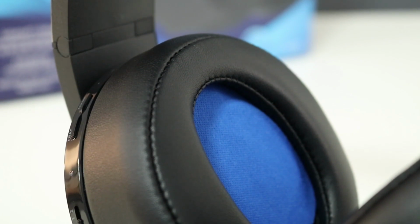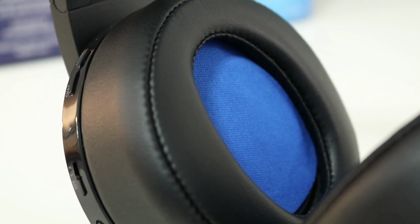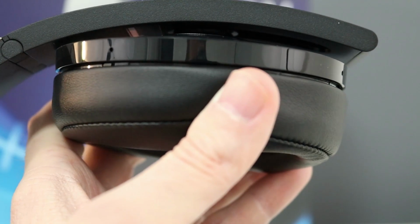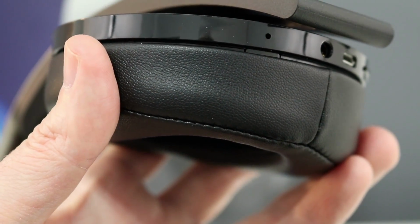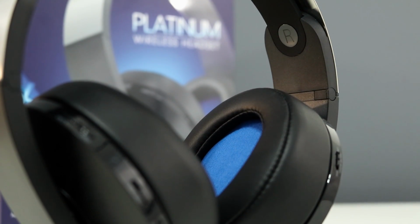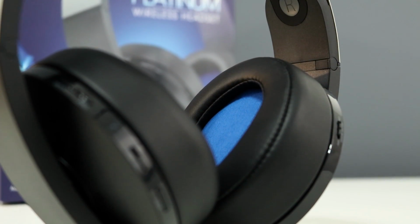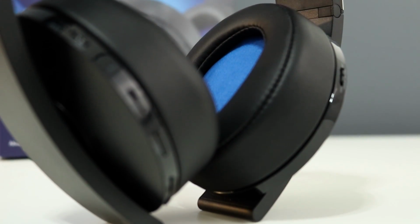The 50mm drivers give a very natural sound with a nice tight low end. Mids are clean and highs are detailed. There are dual microphones built into the left ear cup, so you don't have to deal with the boom mic, and will cancel out background noise. The mic quality is very good, coming through loud and clear without sounding nasally or making it seem like you're in the distance. It's got a solid battery life too, which will give you about 13 hours.